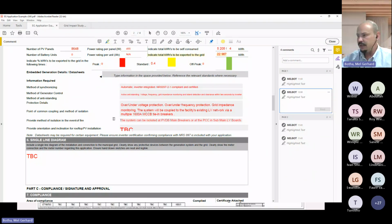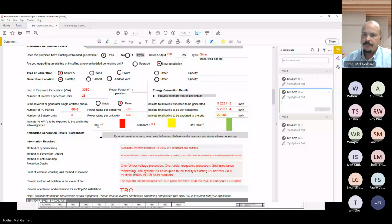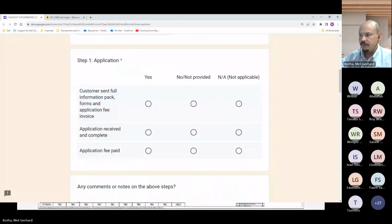So in your opinion, was this application form complete? And then the last question would be, okay, has the application fee been paid? Okay, has everybody answered these 3 questions? Okay, let me ask, who is still busy?